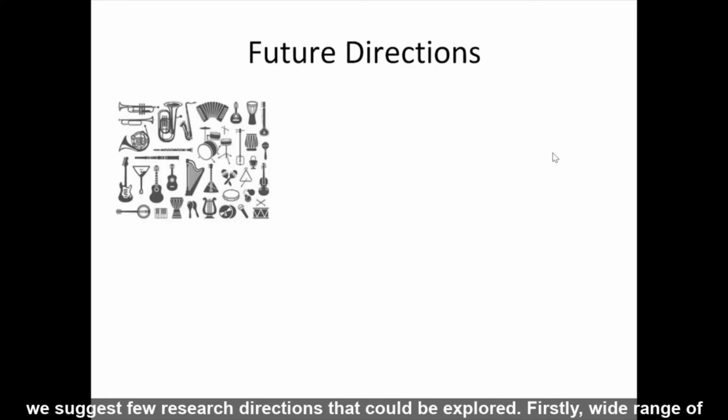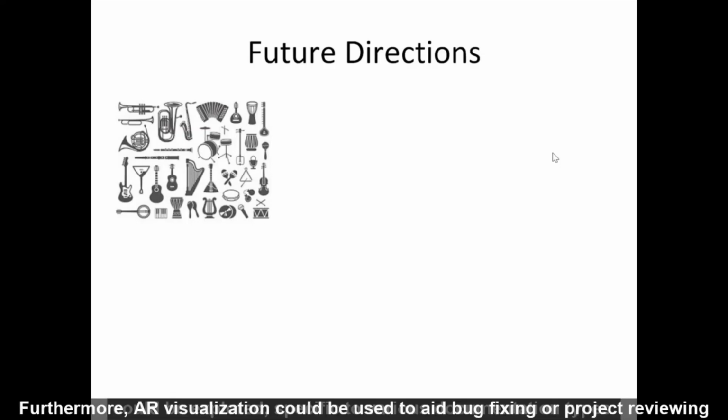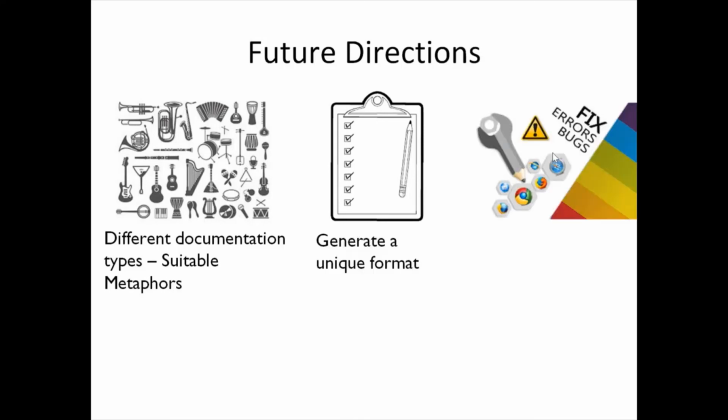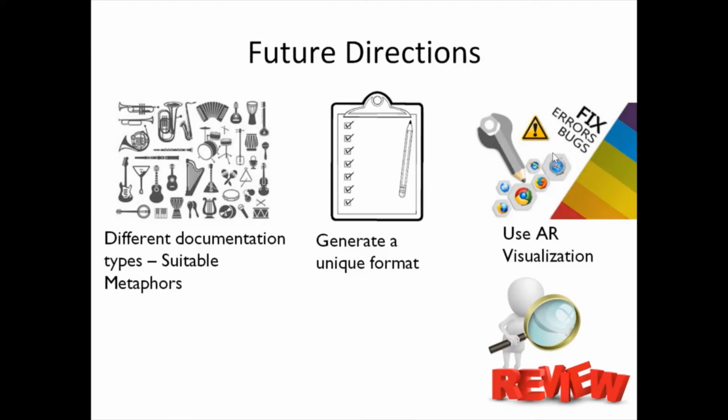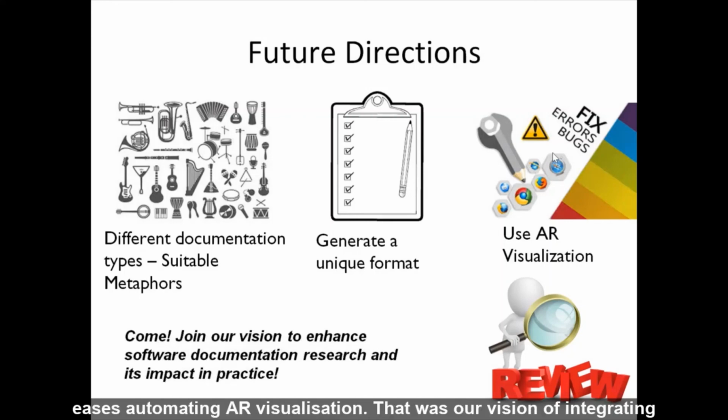Firstly, a wide range of metaphors other than the ones discussed in this paper could be explored, specific to various documentation types. Furthermore, AR visualization could be used to aid bug fixing or project reviewing, and so on. Then each documentation type could be generated in a specific format that eases automating AR visualization. So that was our vision of integrating augmented reality and software documentation.